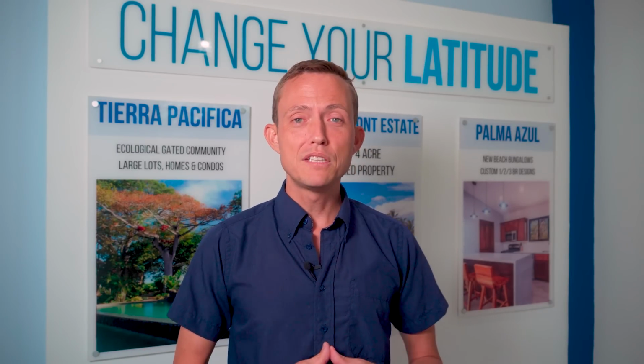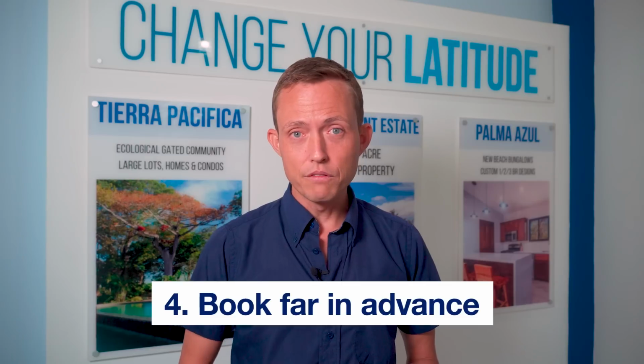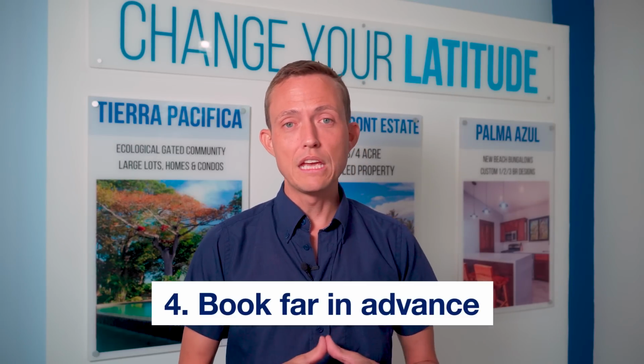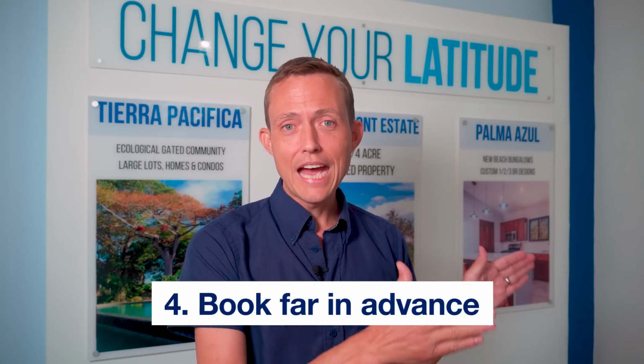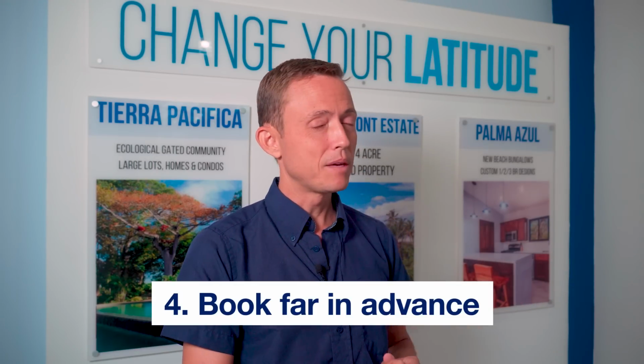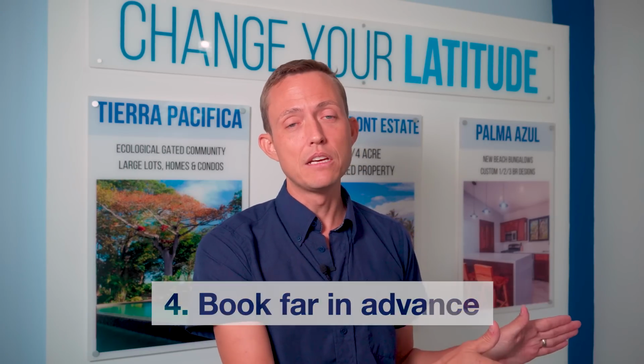So my final tip is, if you're looking for a long-term rental in Costa Rica, be sure to look far in advance, because especially if your planned arrival dates are anywhere in our high season, if you're coming between December and April and planning to move down here, a huge percentage of properties will have at least one short-term booking in that period 3 or even 6 months in advance.